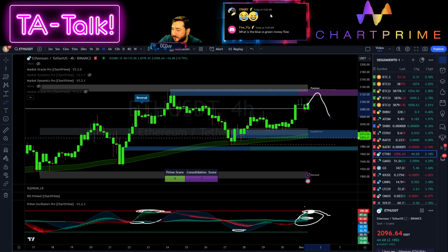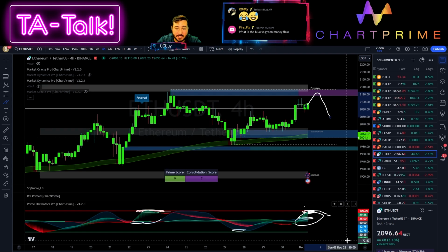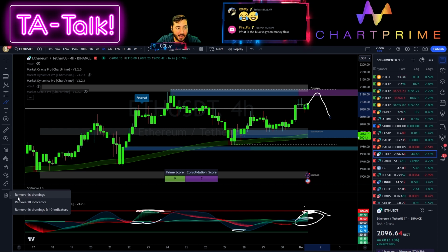So, guys, Firefly, what's up? What is the blue versus the green money flow? They are the same thing. They are money flow, but the data behind it, how that money flow is calculated, is different. They both measure the speed at which money is rushing in and rushing out, but the data they are fed is different. So you have two different perspectives of that same money flow.